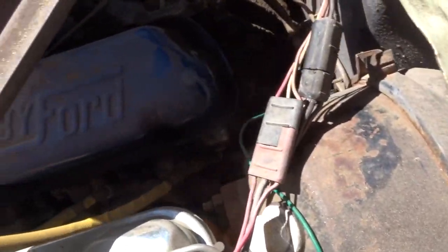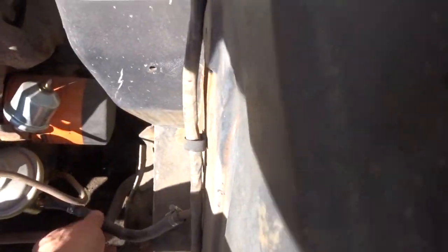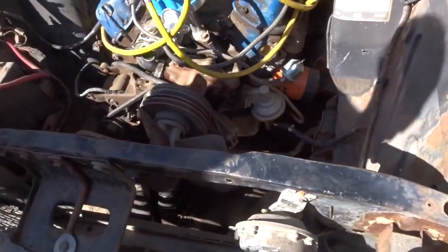We need to pull just motor mounts and starter. There you go. Oh, fuel line right here. No, it's already, oh, it's disconnected. Cool. Yeah, I have it sucking the gas out.